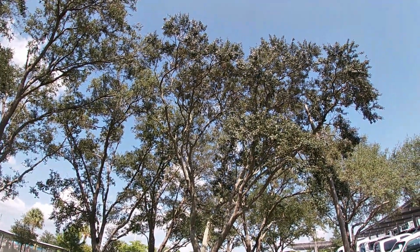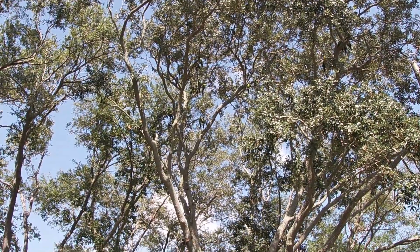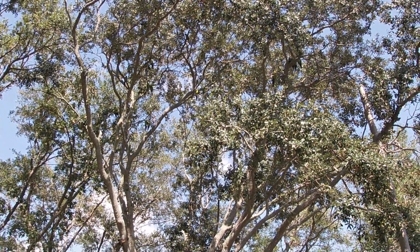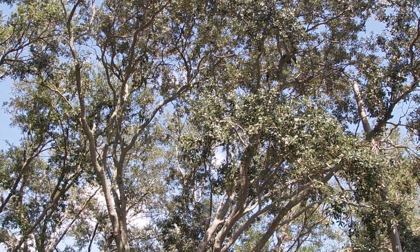I don't know how well this is going to show up in camera here. There's a ton of birds up here that got green. Now they're being quiet. I pulled out the camera and they got quiet.